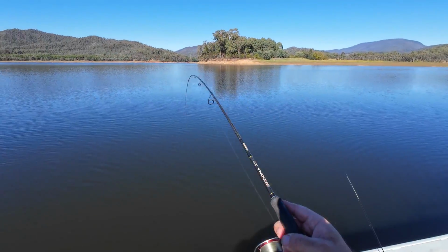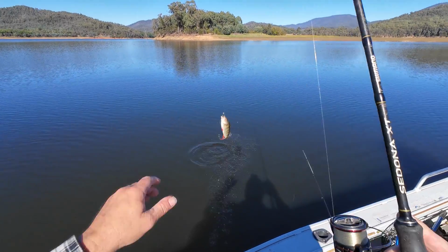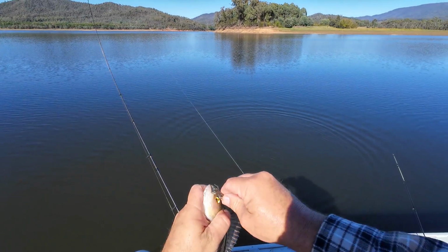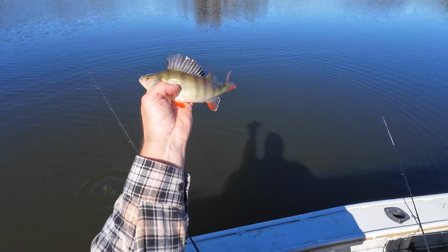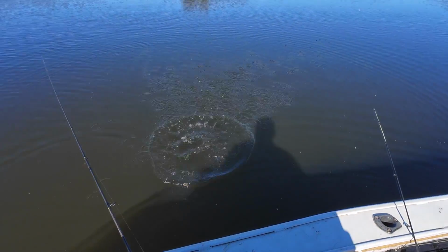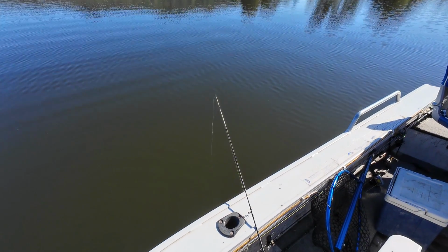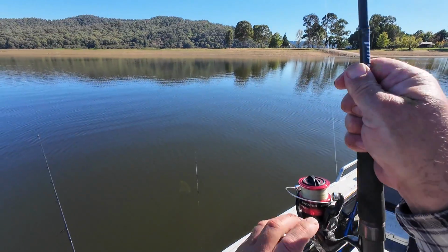Got him. I got mine on this mud eye. The little one, I might throw this one back. We've got that many fish in there. You're doing well when you're throwing nice fish like that back. On the worms. And strike. Three, two, one. Got him.